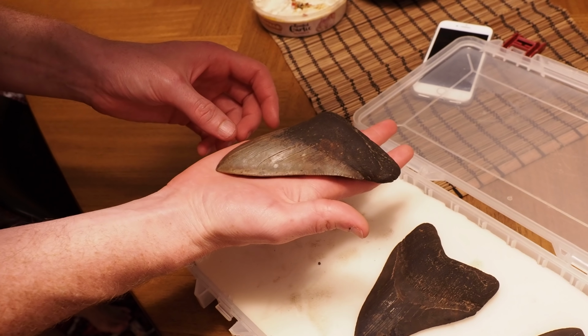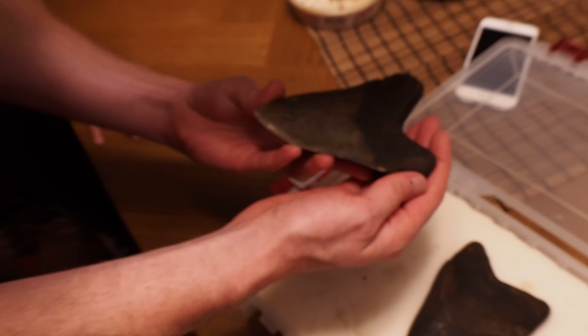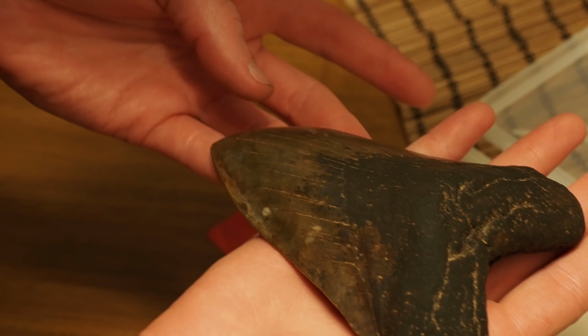Which one do you like the best? Jealous, like this one a little bit. You like that one? That one, like, cleaned up the enamel. I haven't cleaned this one yet. No, that's why. Because I like the colors in this one. Yeah, it's pretty. It's a big tooth. Do you have a caliper?